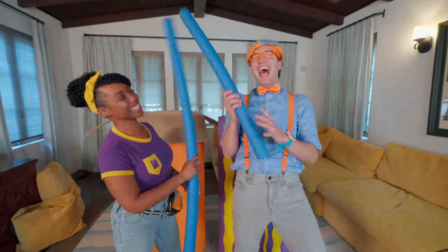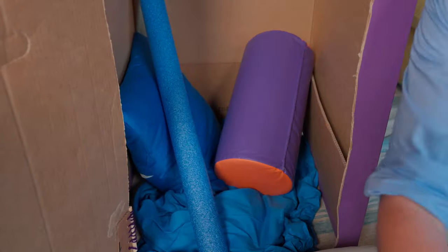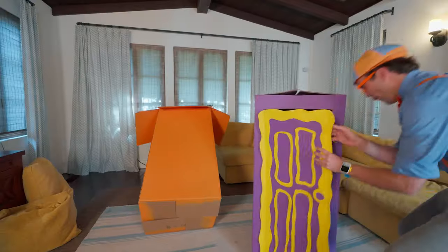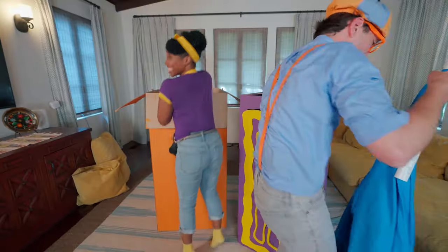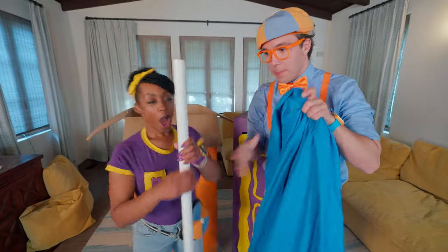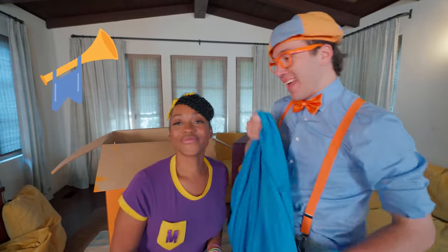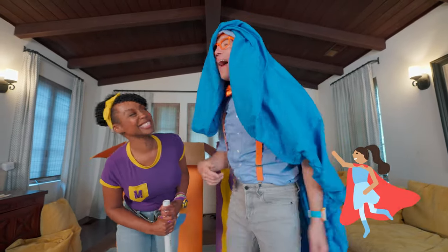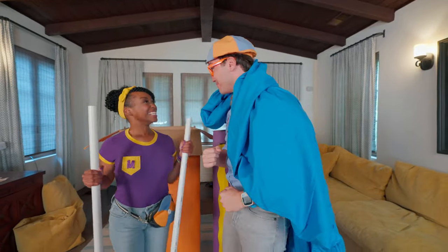Pool noodles! Whoa, look! A PVC pipe? Ooh, that'll be a fun plastic pipe where we can maybe hang something. Or use it as a trumpet. And we can use this as a superhero cape! Yeah, super Blippi! Maybe just the roof. Well, I think we better get started building this fort. Let's do it!